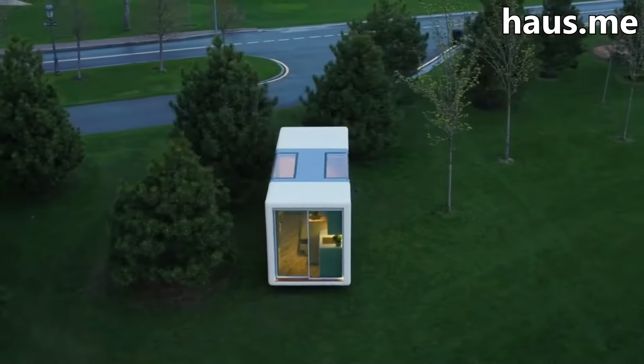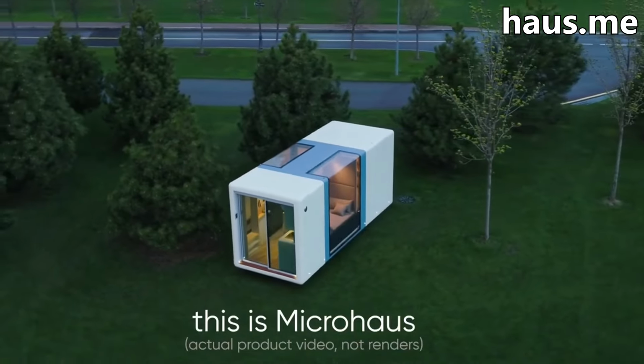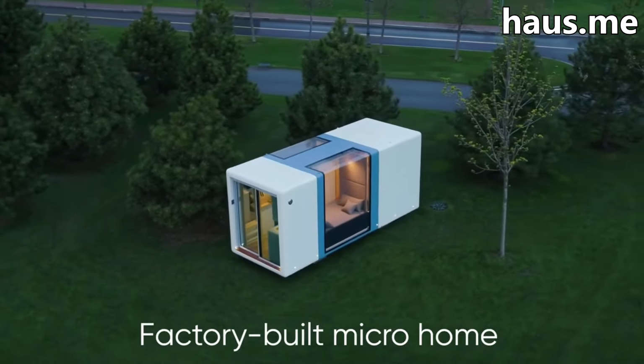Now, the way I see it, the Microhaus is really geared towards folks that are looking for an investment asset, especially short-term rentals, because this model is probably the tiniest I've ever seen in all of my exploration of tiny homes. It is 120 square feet and the base price is $60,000. Now, for the size of this unit, $60,000 to me kind of sounds like a lot, especially considering that this is just a base price.